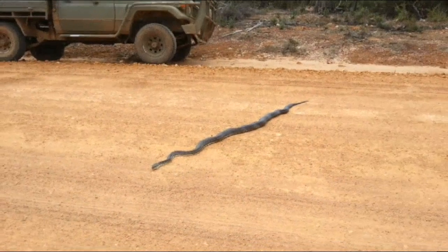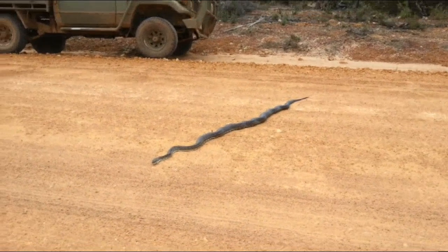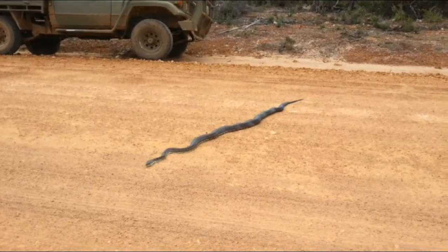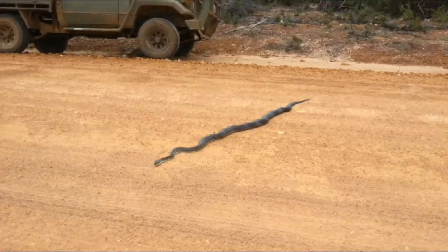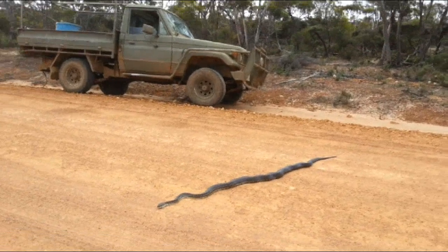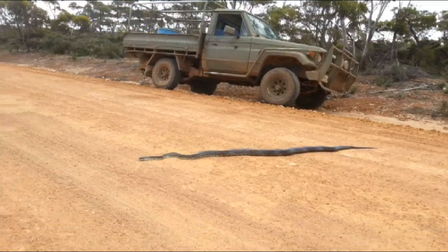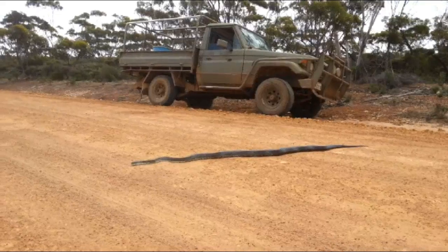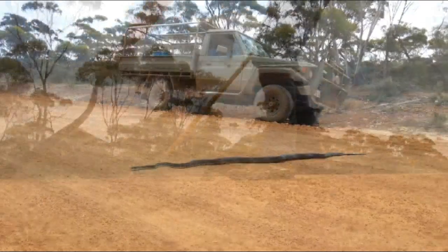Well, look at the size of this, guys. This is a very mature carpet snake. It is massive, guys. I reckon it's probably close to 10 foot long. Far out, guys, that's huge. You can just see the size of it compared to my Land Cruiser, guys. It's nearly as long as my Land Cruiser. So that's a carpet python, guys, a very mature one, just sunbaking on the road.